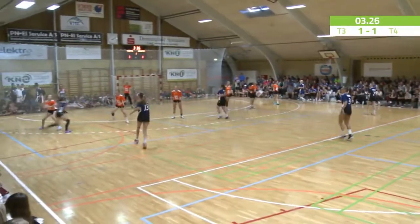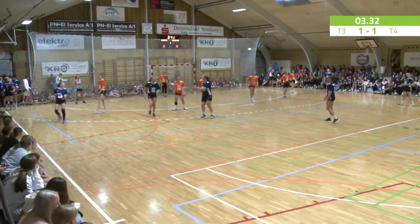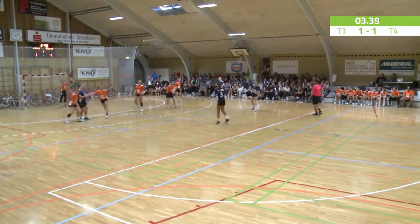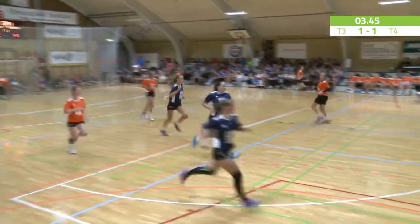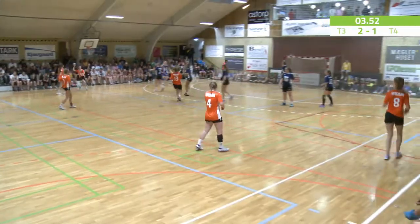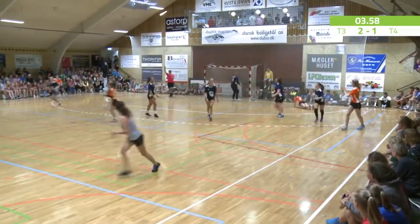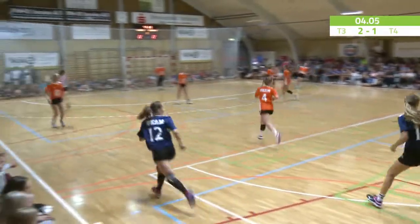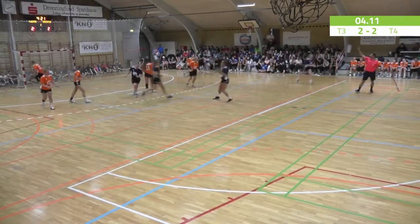The first goal is scored by Team Orange. It's gonna be number 11, Jelle. Score is now 1-1. Team Blue 2-2-1. On the other side of the map, it's gonna be number 4, Laura.